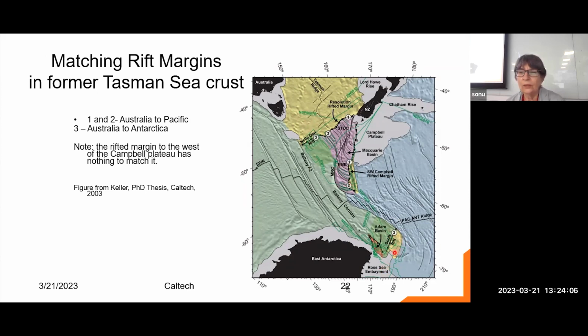And so what you'll notice here is that there's a rifted margin here from 1 to 2 that matches to this one, but then there's another rifted margin here west of the Campbell Plateau, and that doesn't have a conjugate. So if you go looking on the other side, on the Australia side, you don't see anything that would indicate what this broke away from, which is weird, right? It's like you should have the other side of the rift system and we don't have anything to match it. And so we were not as worried about this as we should have been. So I'll show you what happened when we focused on it in more detail.